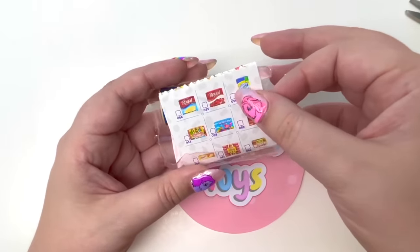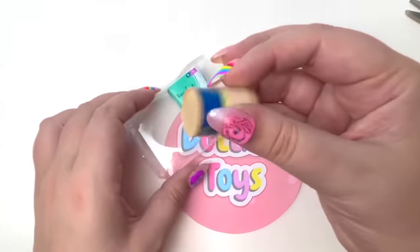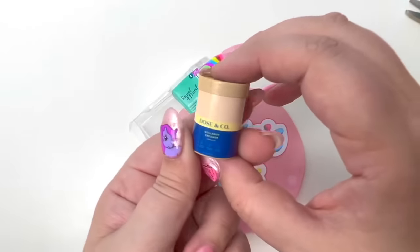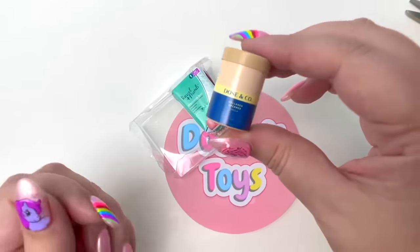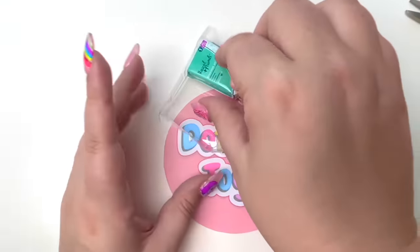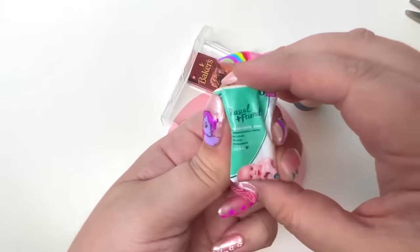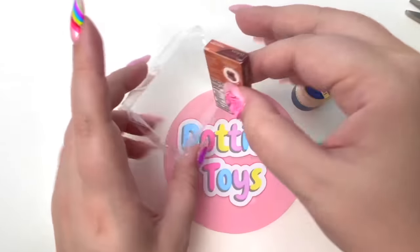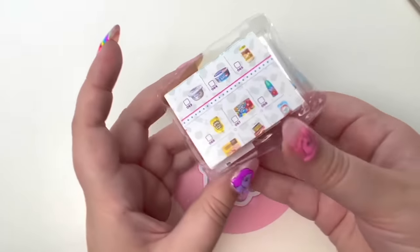One, two, three. Ooh, okay, this is new. All right, so we have our Dose & Go collagen. I don't know why there's collagen in this collection. I know I always say that, but it's just weird to me. It's very, very weird that there is collagen. Anyway, okay, so we have the Rascal and Friends, and of course, this is nice and squishy. And our last piece is the Baker's Chocolate. All right, let's see what we have here. Here we go.